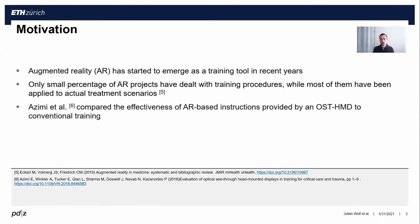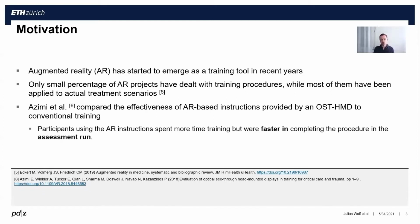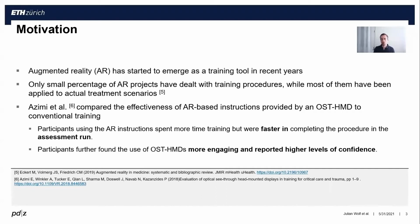There has been related work from Asmi et al. They also compared the effectiveness of AR-based instructions provided by an OST HMD to conventional training instructions. They found that participants spent more time training, but were faster in completing the procedure during the assessment run. They also found the work with OST HMD more engaging and reported high levels of confidence.